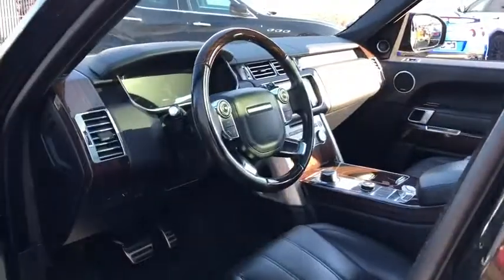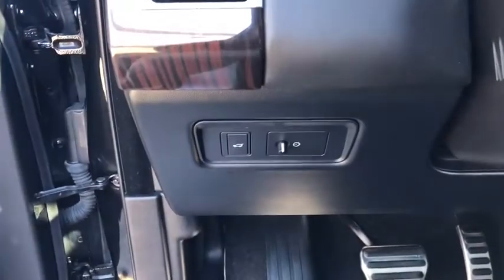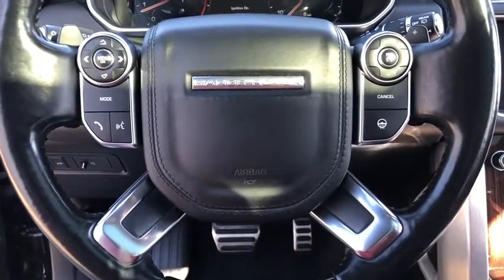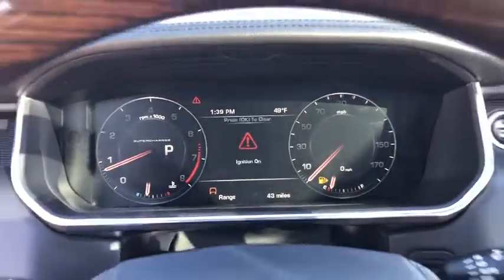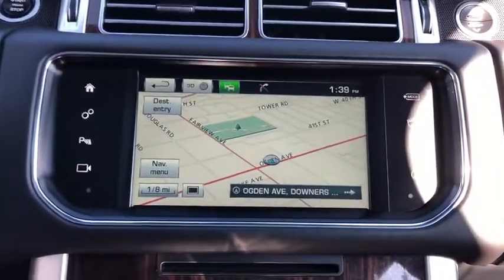Backup camera, navigation system, steering wheel audio controls, power passenger seat, power liftgate, traction control, stability control, keyless entry, anti-lock braking system, Bluetooth, leather-wrapped steering wheel, adjustable steering wheel, power steering, auto-dimming rear view mirror, hard disk drive media storage, floor mats, cruise control, keyless start, four-wheel drive.